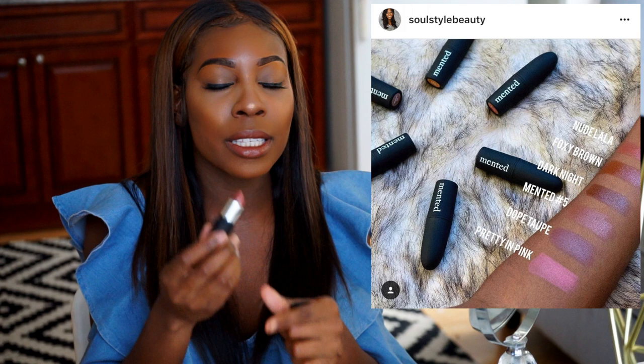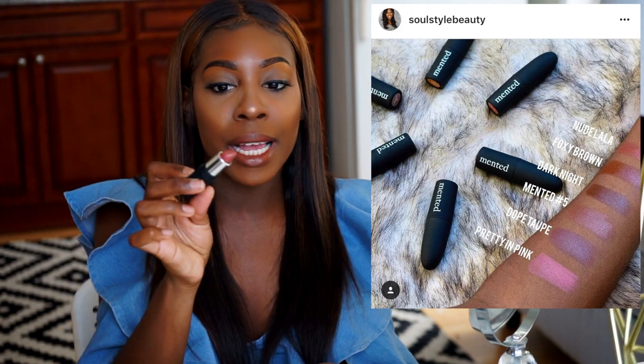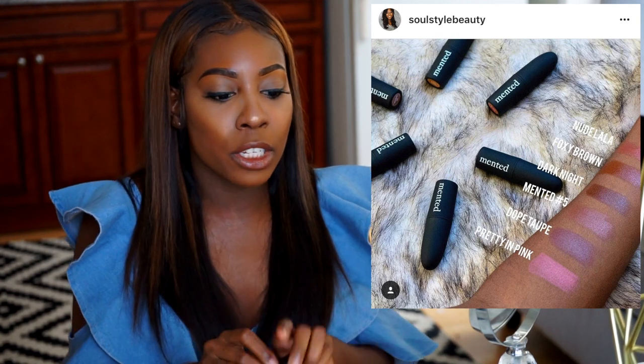And this is Nude LaLa. This is my first fade, this is my second fade. And it's a mauve-y pink. It's so pretty. So I'm gonna get into the swatching video.